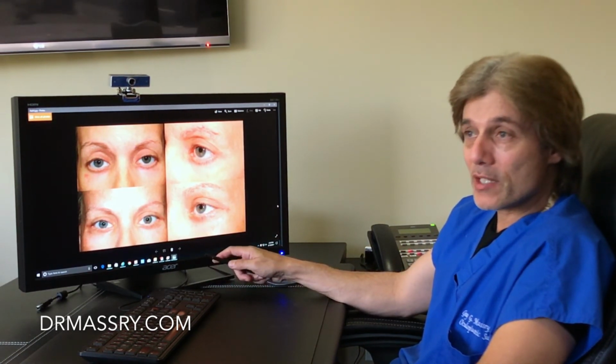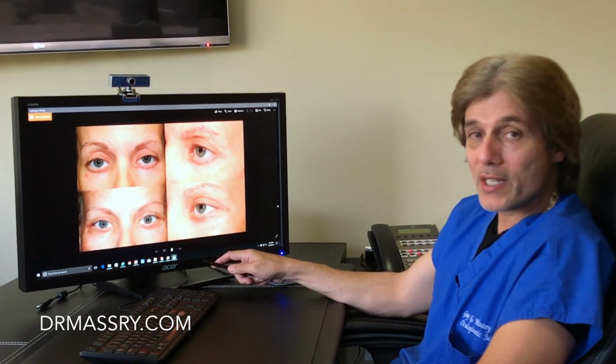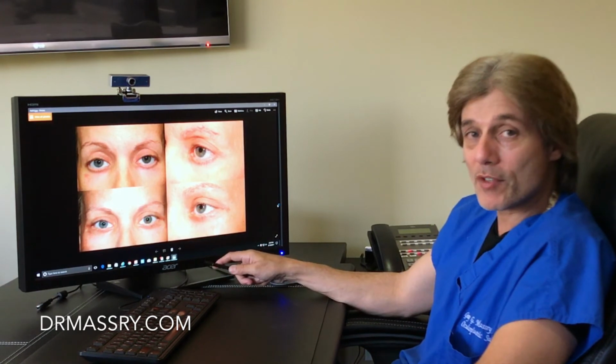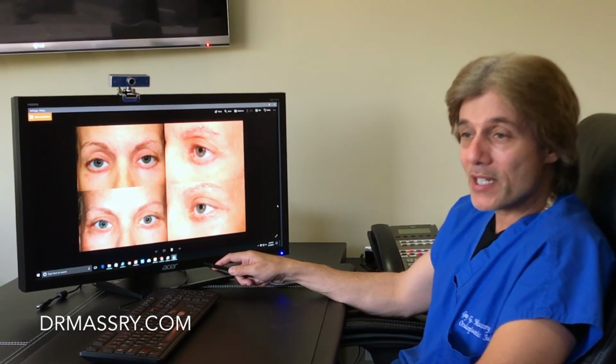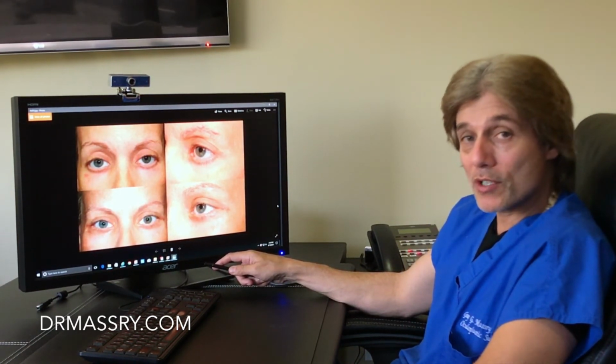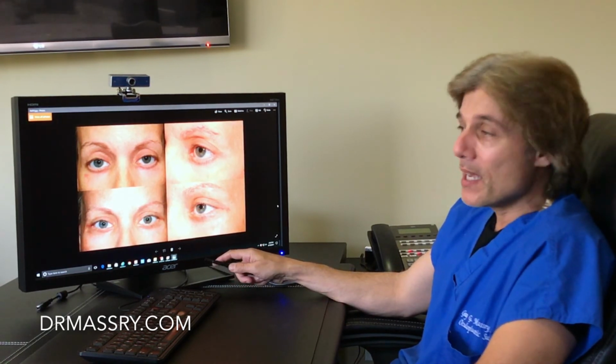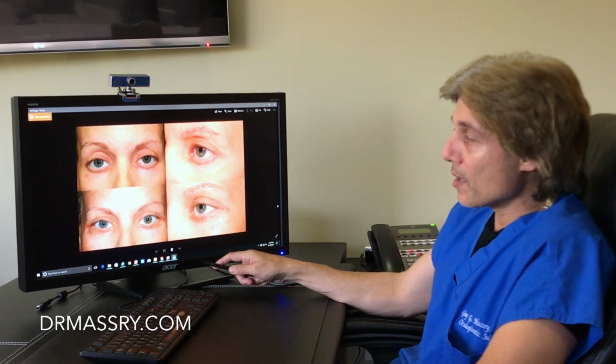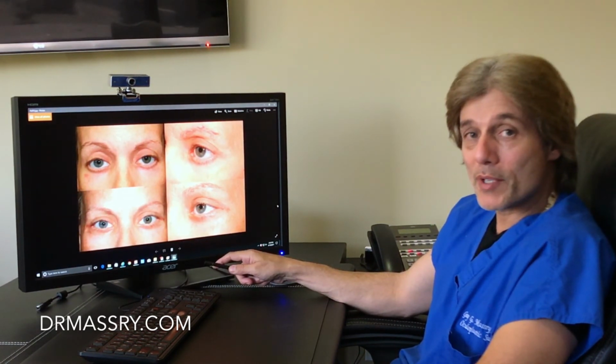That doesn't mean that doing it from the outside through the skin of the lower lid is a bad surgery. In many instances, it can be a good surgery, but you have to be a good candidate. And there are particular factors that make you a good candidate and a bad candidate. And the only way to stay out of trouble is to see an expert in the field who can evaluate the most appropriate procedure for you.